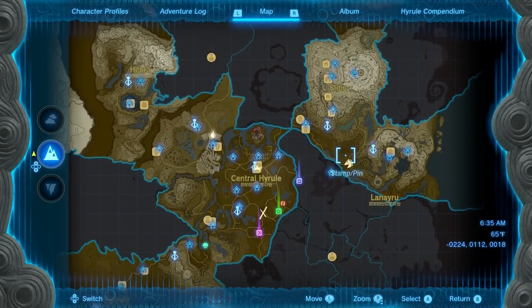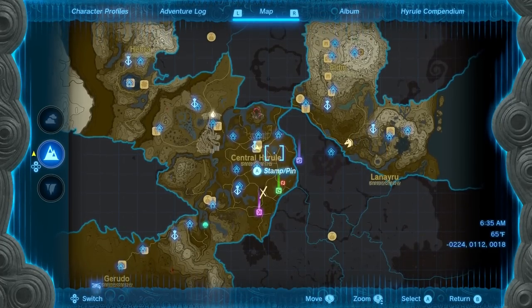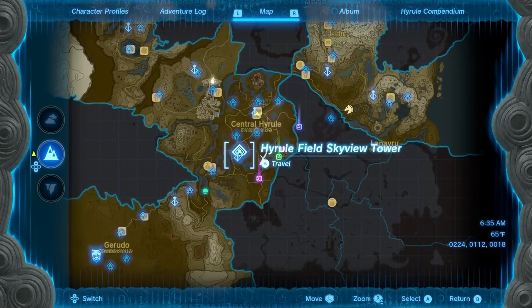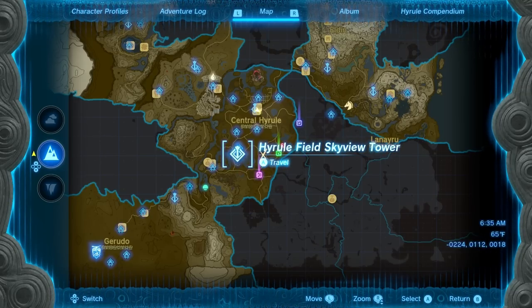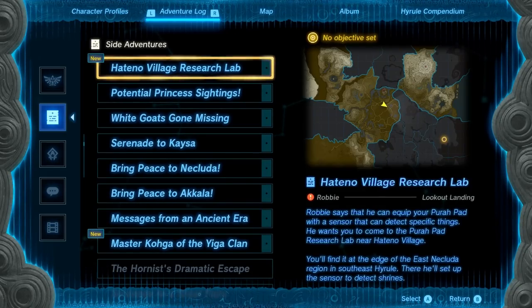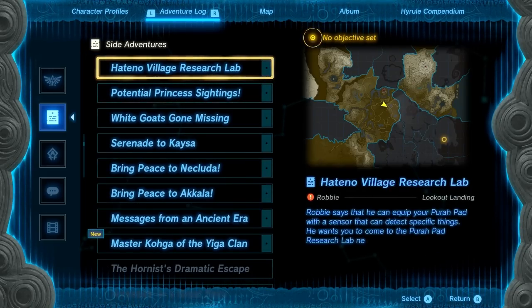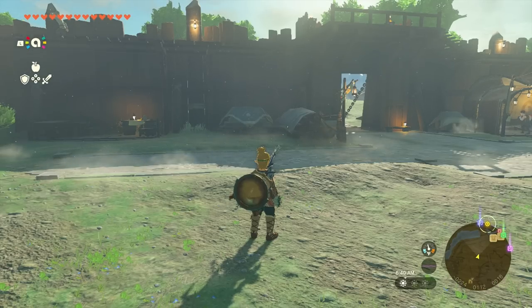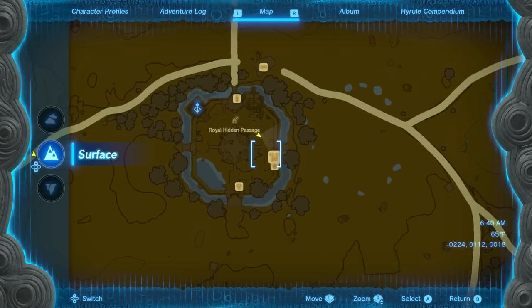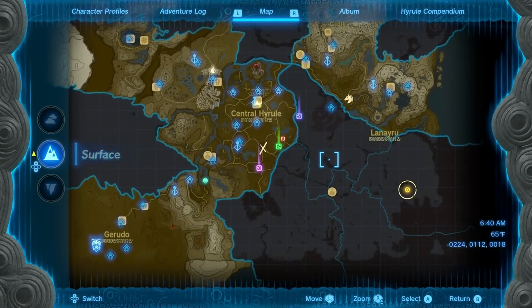Don't really remember. But I bet you I'll be able to find it if I go to one of these Skyview Towers and then try to get to the next Skyview Tower from there. So, let's see if that's even going to be possible. Let's look at the adventure log and Hateno Village Research Lab. If we mark it... It's not that far, really. I mean, it looks kind of far. How far does it look? It's right over here. It is far.